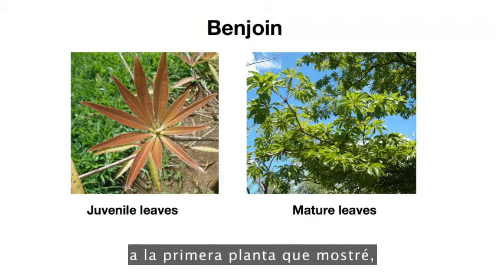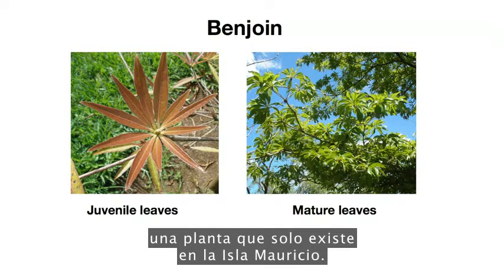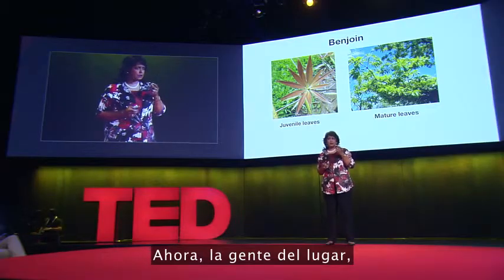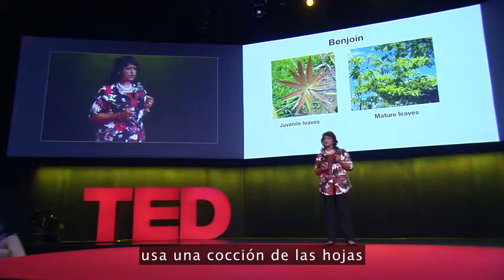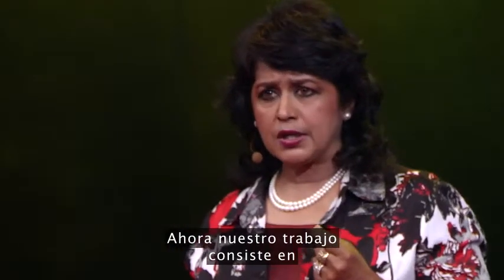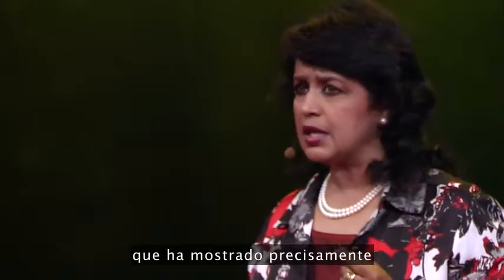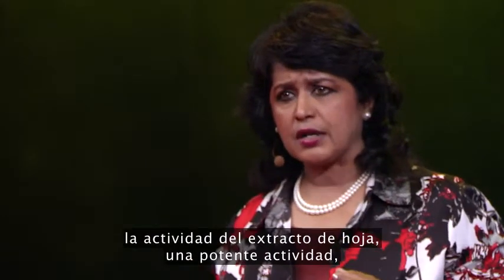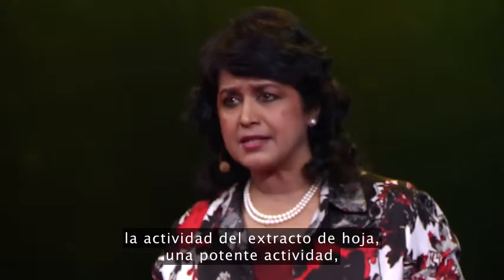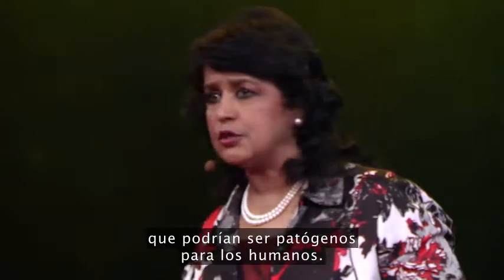Now let's go back to that first plant I showed you, the one with different shaped leaves and different sizes. Terminalia benzoe, subspecies benzoe, a plant only found in Mauritius. The local people use a decoction of the leaves against infectious diseases. Our work, that is the scientific validation of this traditional information, has shown that the leaf extract shows potent activity against a wide range of bacteria that could be pathogenic to humans.